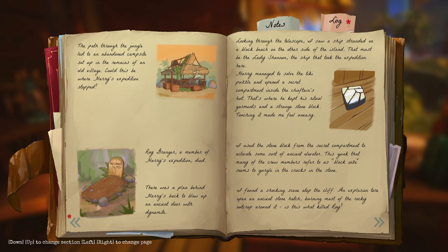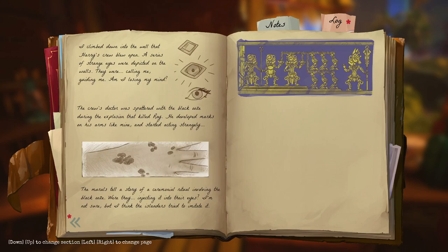That was distressing. I used the stone block from the secret compartment to activate some sort of ancient elevator. This gunk that many of the crew members refer to as black ooze seems to gurgle in the cracks of the stone. I found a shocking scene atop the cliff. An explosion tore open an ancient stone hatch, burning most of the rocky outcrop around it. Is this what killed Roy? I climbed down into the well that Harry's crew blew up. A series of strange eyes were depicted on the walls. They were calling me. Guiding me. Am I losing my mind? Yes. Welcome to the genre.